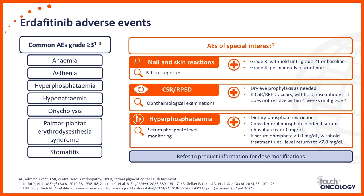The nail toxicity can be really troubling for patients and very painful. And I've seen patients' nails fall off if you get the dosing of this wrong. And so this is one of the common causes of dose reduction. The other area which I think is unusual is it can cause a central serous retinopathy. It can cause eye toxicity. And this does need careful monitoring. And we would be doing baseline ophthalmology examinations for these patients.